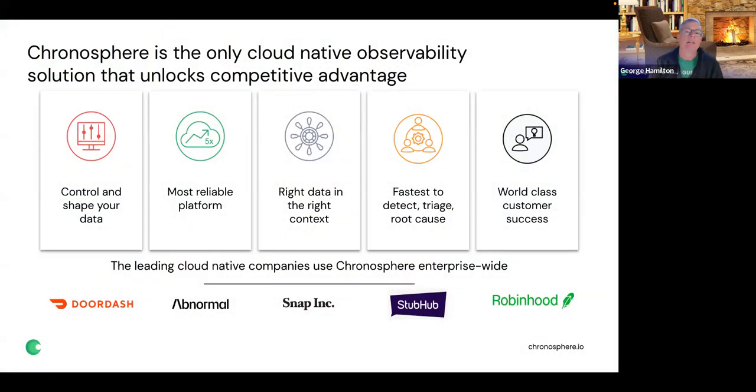And so the bottom line, and again, we'll just give you our very brief little picture and then I'll give you the contact info, right? You can see the big companies that have used us here at the bottom. It's about being able to control and shape your data, so you get data that's usable for you, as Julia said, getting the signal from the noise, and having a very reliable platform that delivers 4 nines so that your observability is more reliable than your production environment.